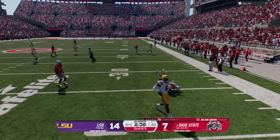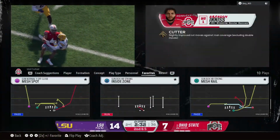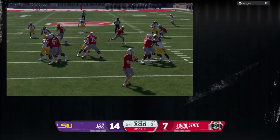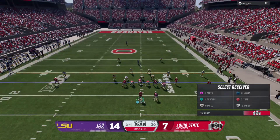Makes the grab. A nice job by the QB there, timing out that drag throw. It's zone coverage, so he's got to make sure he gets it to his receiver in a window to allow him to catch the ball and then turn it upfield.